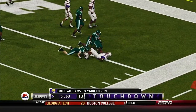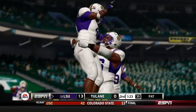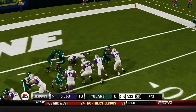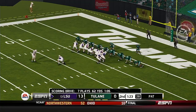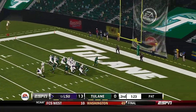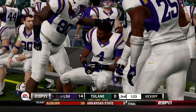Touchdown, Tigers! And once again, he finds the end zone. That's his second rushing touchdown of the game. He's run the ball very well, and he's going to see a lot more carries before this one's over. He's really helped carry the offense so far today. And he hits the PAT. A 7-play, 65-yard drive, and that's good for a touchdown.